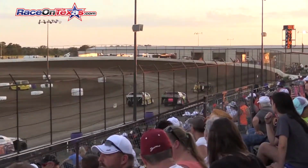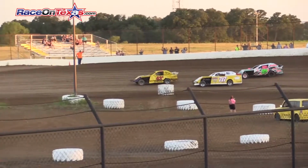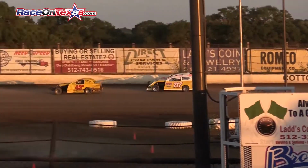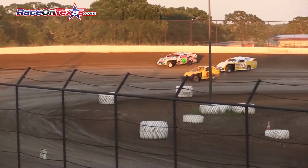Florio with that high side grab, drives it in hard into turn number 1. She's not letting him have it, Marcus. I tell you what, the young lady battling hard on the outside of the racetrack, a drag race down the backstretch into turn 3. Yeah, he forced her out there. She's like, I'll take it.